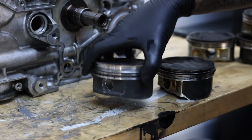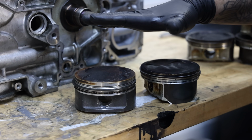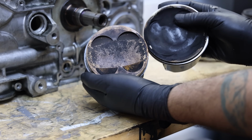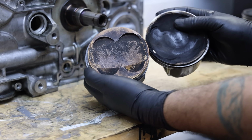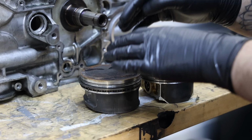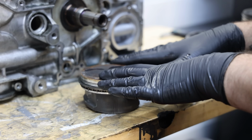Right here we've got a CP piston and right here we've got a factory piston. Some of the main differences about these: you're going to see a difference in the dish type of the piston, just the face of the piston being different. That can be due to design, that can also change compression ratio, a handful of things, but I'm not going to get too much into that right now. I just want to talk about the differences.